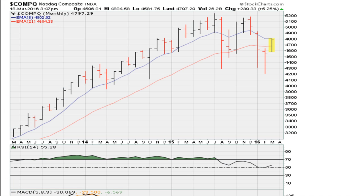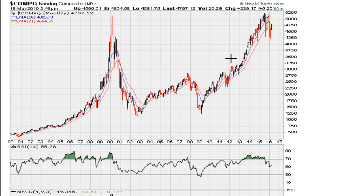Let's begin by taking a look at the monthly chart for the Nasdaq. As we can see now, there is evidence that the market decided to hold the 50 level on the monthly, and since holding here on the 50, as we had suggested, one of the scenarios would be that the market would have a strong showing to the upside, which is what we are getting for this month of March. So right now the Nasdaq is up about 5%, which is consistent with the behavior in the market over the last 25 years or so.